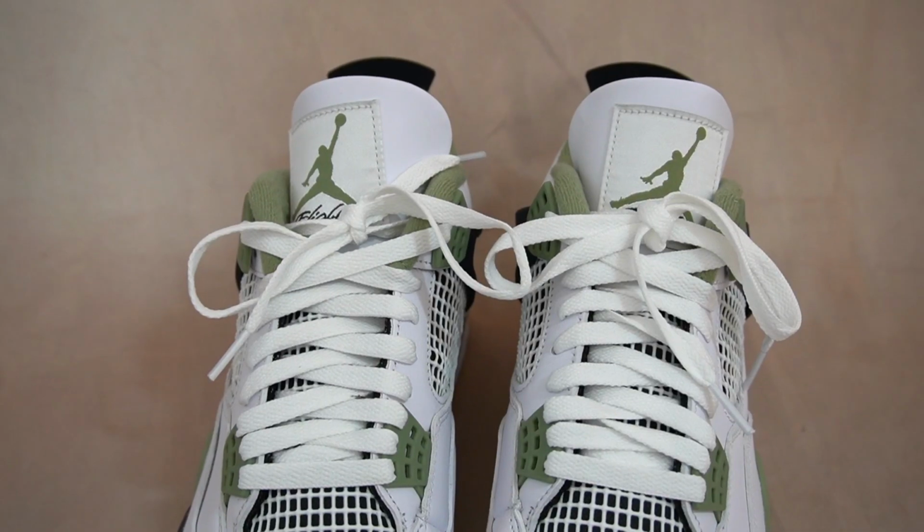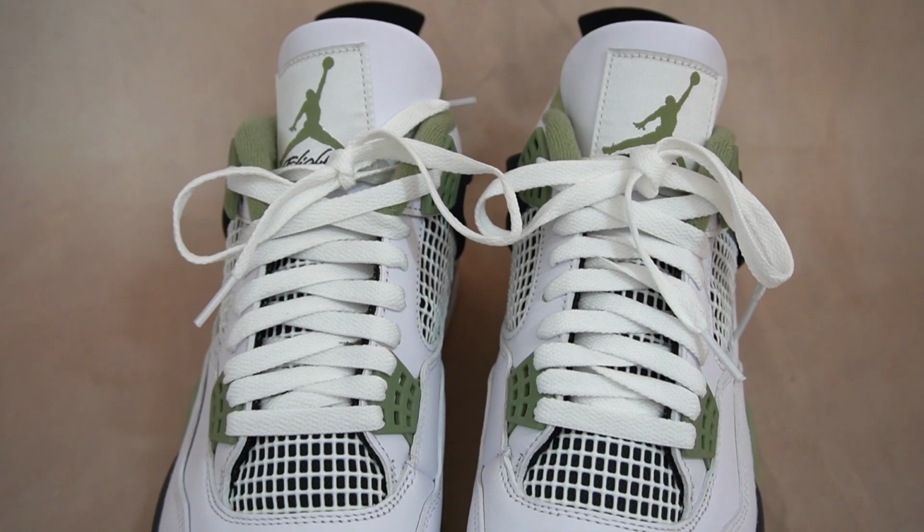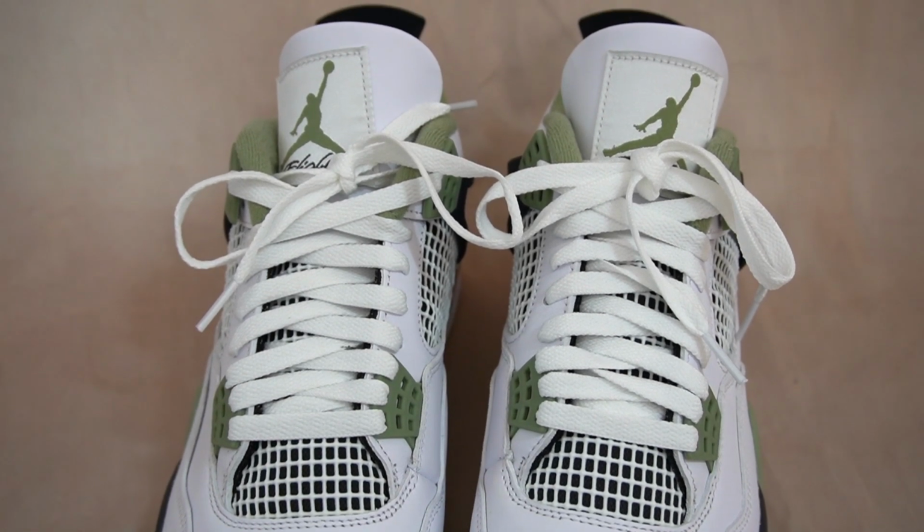The shoes only come with white laces. They did not give us any extra laces with these. A bit unfortunate if you ask me. Even though I might not have switched out the white laces for a pair of green laces, for example, it would have been nice just to get them. I mean, I'm paying $210 for these, so some extra laces would be like the least Jordan Brand can provide.